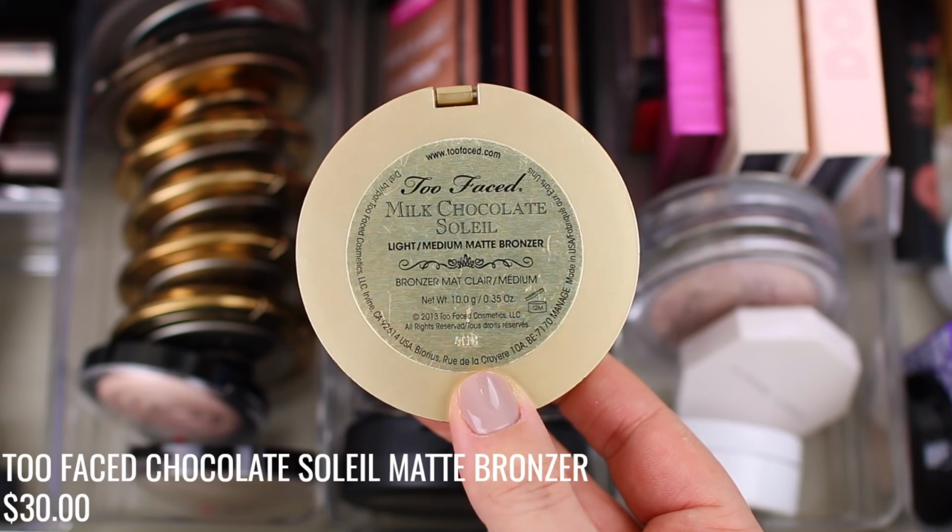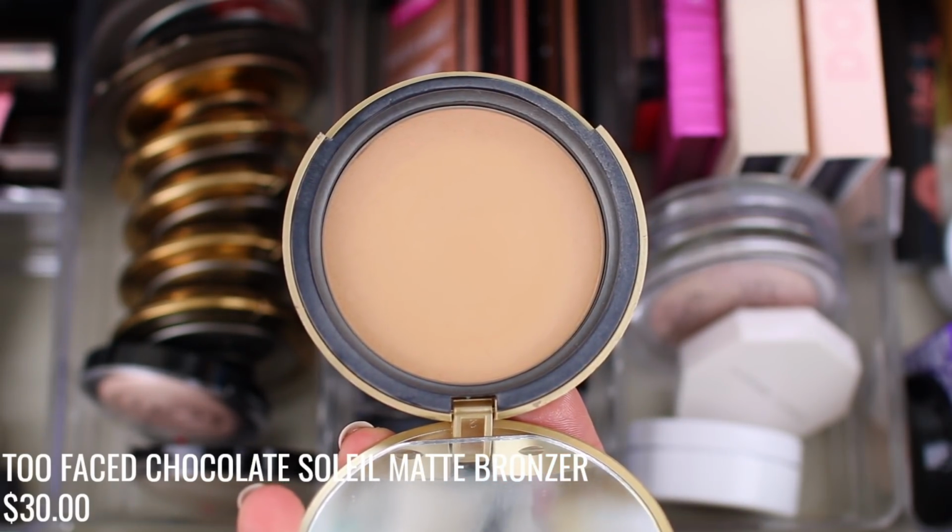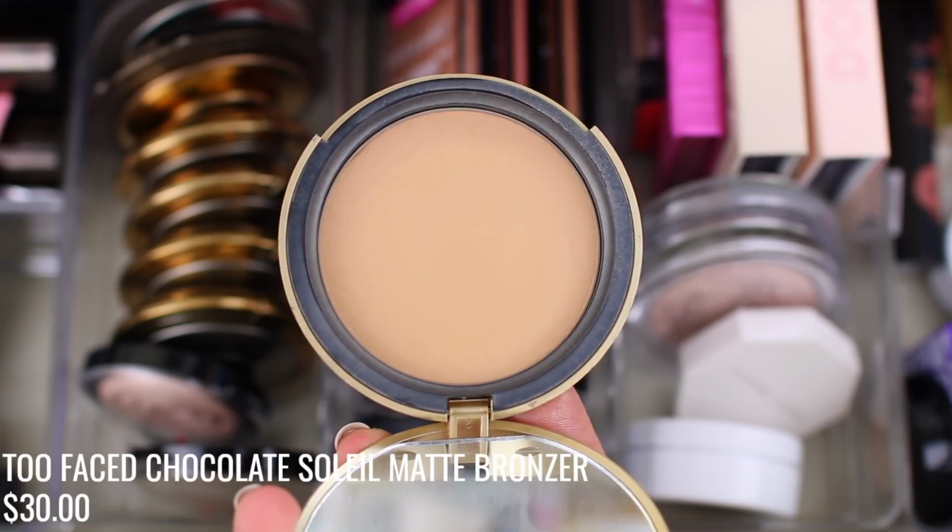This one is the Milk Chocolate bronzer, which is their lighter one. So I wanted to use this one up because I've had it for a while and I feel like I'm close to hitting pan on it. So you'll see that bronzer over the next few months in my drawer.